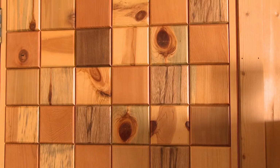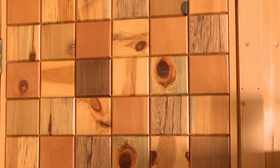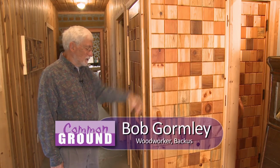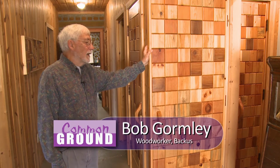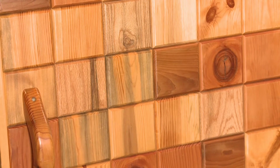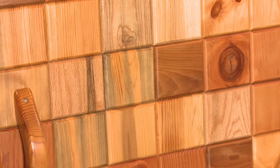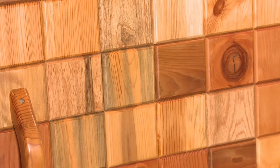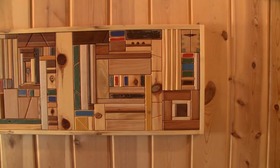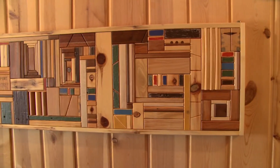I do make custom doors for people. In fact, probably the furthest away, there's 4 doors I made out in Bellingham, Washington. With the success of doing the door myself, I felt comfortable enough that I could do it for other people. I'll make a door whatever way they want. Some people have certain woods that they like, and I can feature those particular types of woods. Or maybe they have a certain design that they want to use. I have certain basic patterns for doors that I can show them.